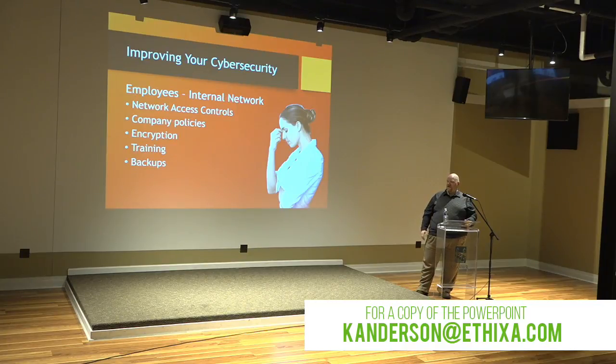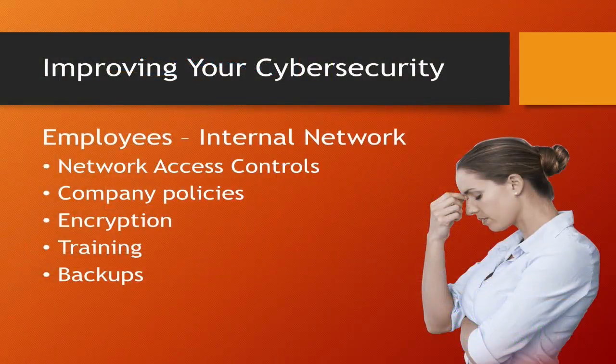Training. Training is really important for our employees. They need to know how to do their work, and it should be a regular training program. They should be updated. It's not an orientation where they're given a day's worth of training and sat at their computer, said, okay, have fun. There should be a regular training program implemented so that they can be continually updated on how to do their job.